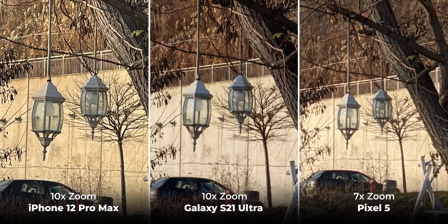And the same goes for zoomed in photos. Check out the lamps on this picture. Now, the Pixel is just bad. The photo that it captured just has no meaningful detail. But even the iPhone, with its improved than before 2.5 times zoom camera, is absolutely no match for the Ultra, which looks crispy clean.